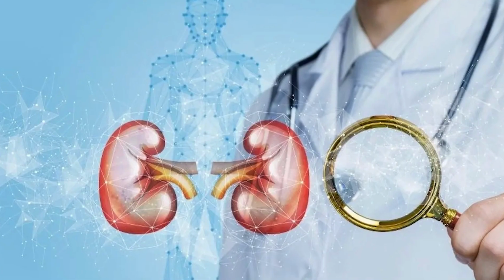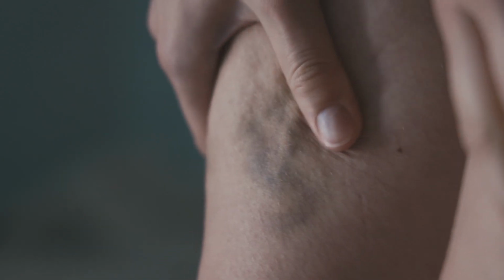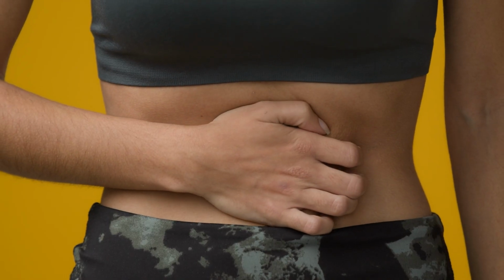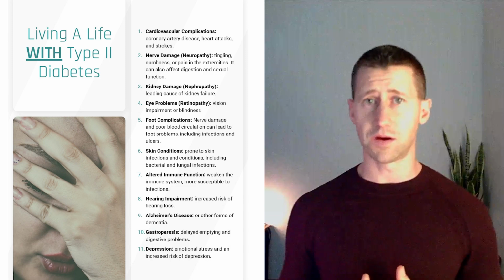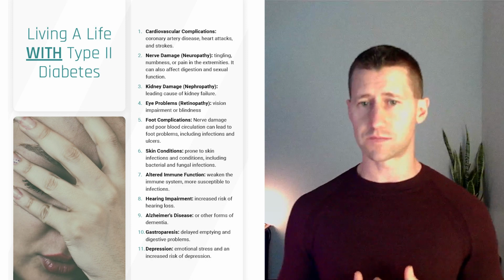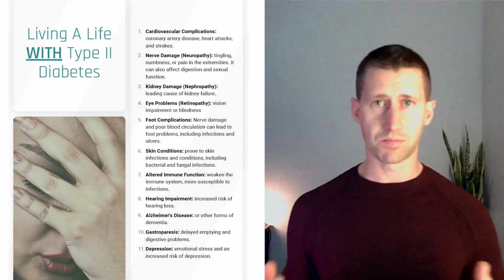You could be seeing neuropathy, right? The tingling and the numbness, or the pain in some of the extremities of your hands and your feet. It could even impact digestion or even sexual function, which would not be great either, right? So kidney damage is often correlated to type 2 diabetes or pre-diabetes. Eye problems, vision impairment, blurred vision, blindness, nerve damage, so poor circulation.